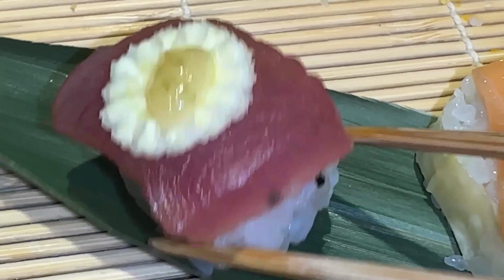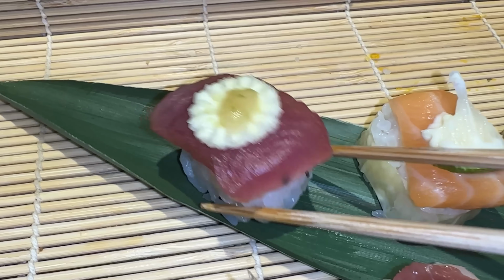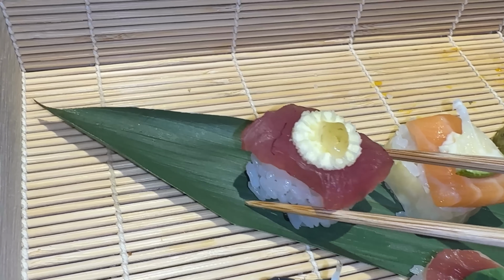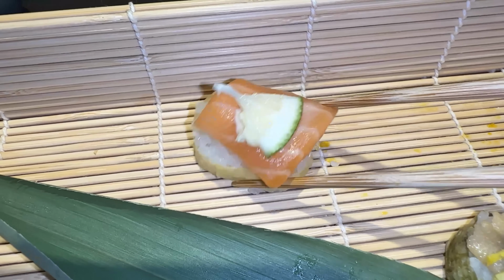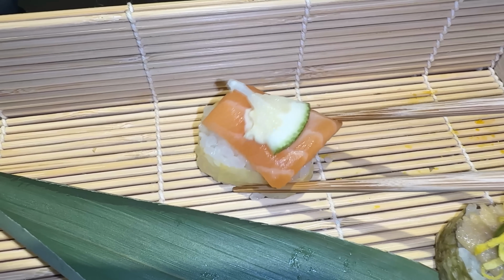Now this is tuna with, I don't know what's on top of this. A little piece of veg on top. It's very crunchy. It does have a little citrusy flavor. Beautifully tender, incredibly soft. And that piece of veg just adds a nice contrasting crunch. And this next piece, you can tell this is a fatty piece of salmon with a little slice of yuzu on top.